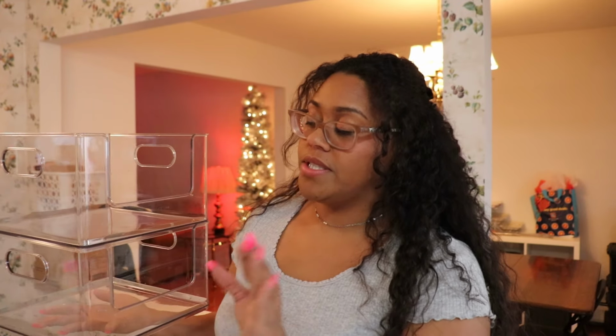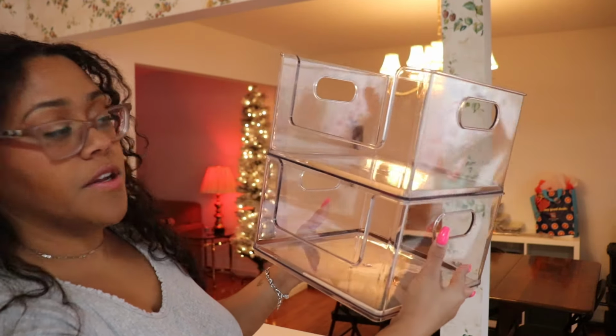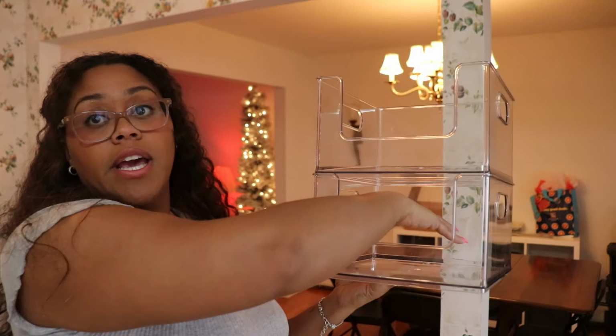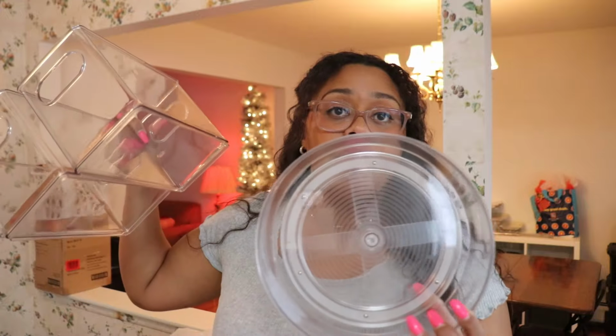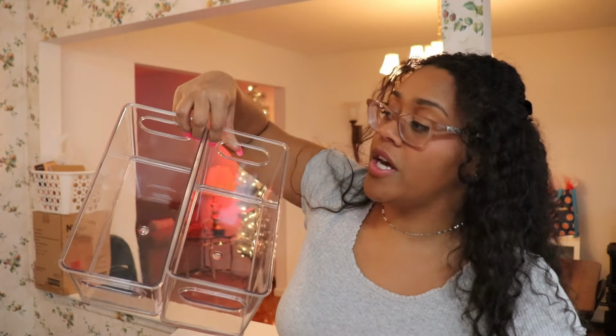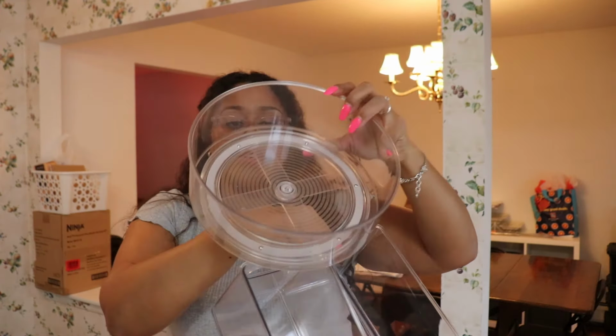Over on my socials, I shared that I stopped at Aldi's and was grocery shopping this week, and I picked up this 5-pack. It was advertised as a laundry organizing set, but I got it because obviously you can use containers anywhere. It was 5 pieces, so it came with this one, which is open right here. You can set stuff in. And then it also came with these 3 pieces right here. These are 2 little containers with pull handles. And then it also came with this little Lazy Susan right here.